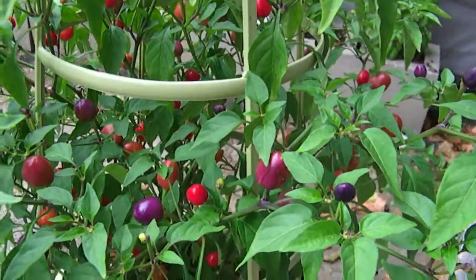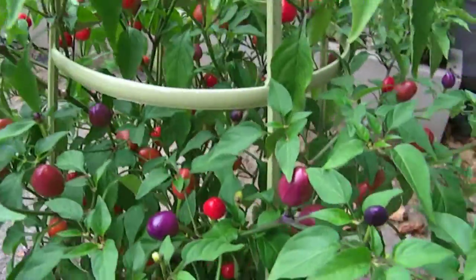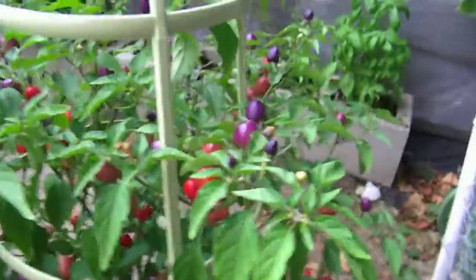If you harvest them too early, their flavor is not really that good and the spice is not really that strong. And this is a spicy pepper, so I want that spice.